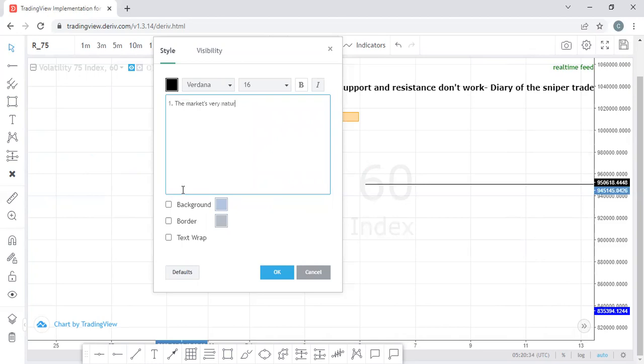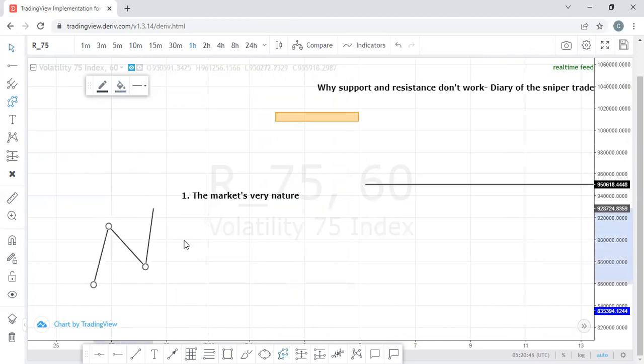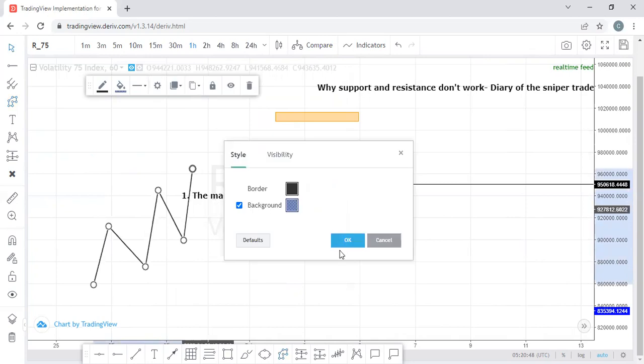What do I mean by the very nature of the market? Basically, unless the market is ranging, we have two kinds of trends: the bullish trend and the bearish trend. In a bullish trend, the market does something like this. So this is what to expect in a bullish market.